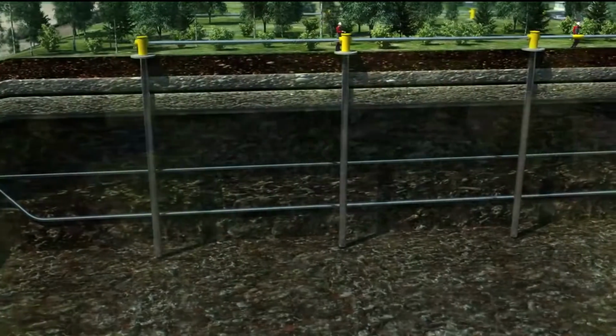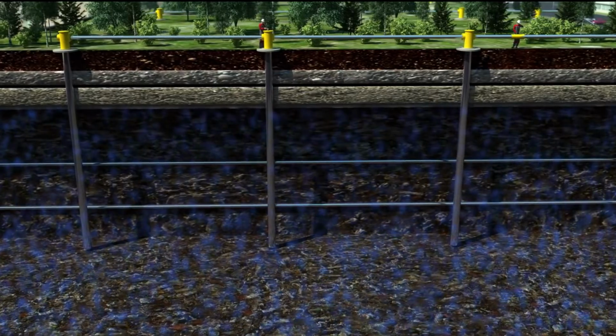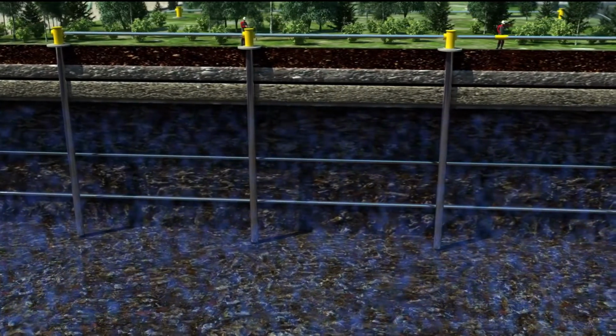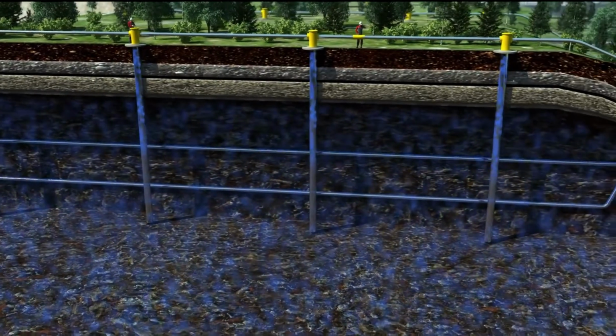The air inside the tightened cells, in absence of the oxygen, causes the organic waste matter to ferment. This process generates large amount of biogas, releasing methane, nitrogen and carbon dioxide in large amount. The generated biogas is captured in large network of horizontal and vertical wells.